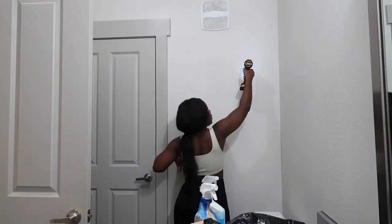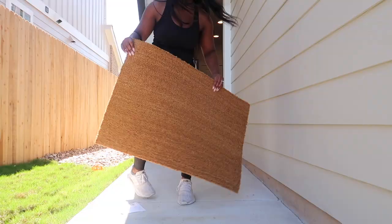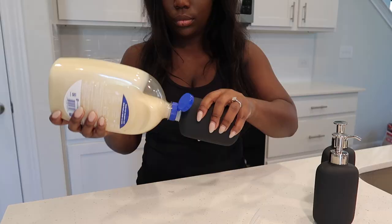We're officially moved into the house. I think that they're so cute. Just, you know, for a vibe. It's been ghetto. It's been so ghetto. I hate moving.